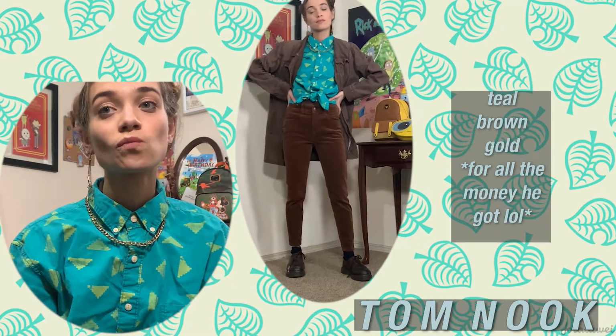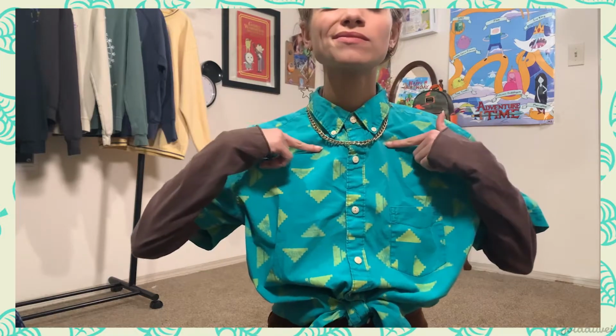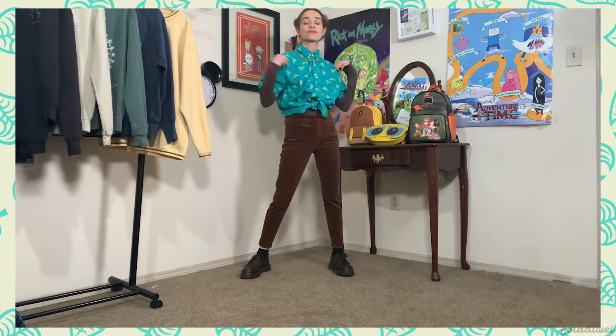So I did the same color scheme that he has. I added some gold into it because he's a greedy little thing. And I did my hair kind of like space buns because, you know, he's a bear. We tried with this. I have some textures that kind of reminded me of fur added to the look.